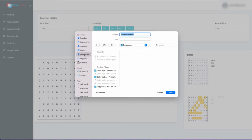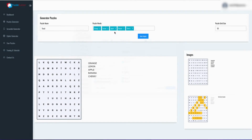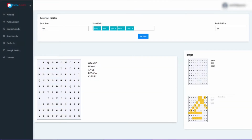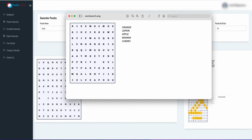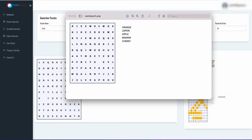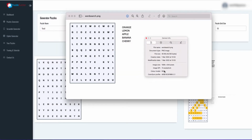I'm just going to put it in the downloads as words search. I want to save it because I want to see what the DPI is, because any image you have, you need to save it as 300 DPI. So let's go to show inspector, and it is 72 DPI. So that is no good for creating books on KDP because it is too small.